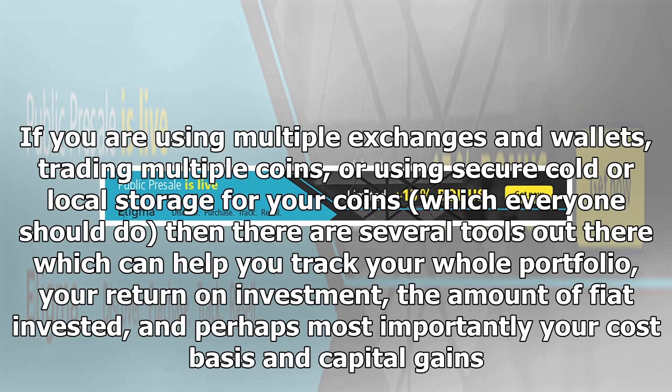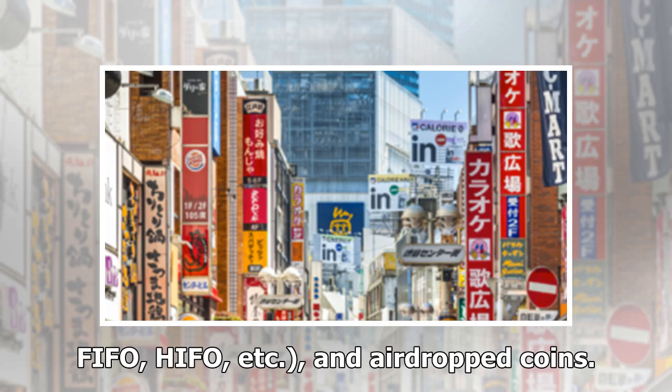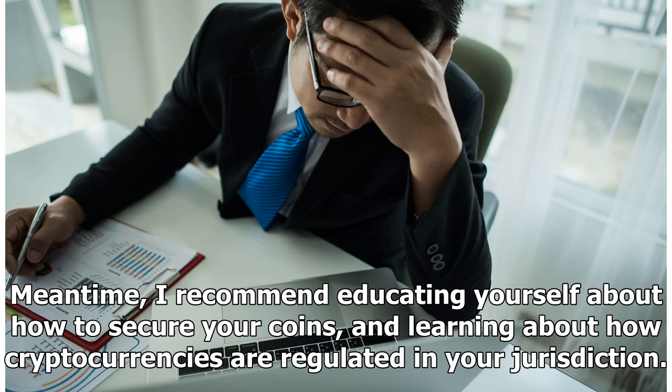In the future, ideally the IRS will help clarify the tax rules which apply to cryptocurrency, especially around gray area issues such as like-kind exchange, which accounting methods are acceptable for capital gains, e.g. FIFO, HIFO, etc., and airdropped coins. Until then, I hope to see exchanges and brokers making easy reporting a priority so that their users are not left scrambling to figure out their tax situation.